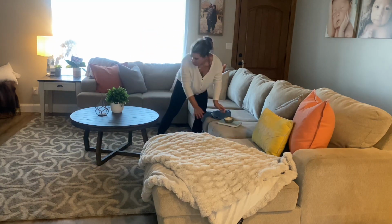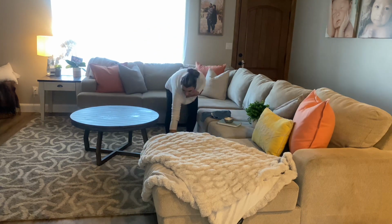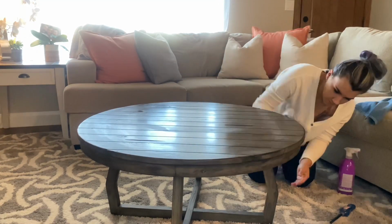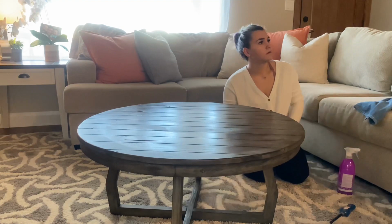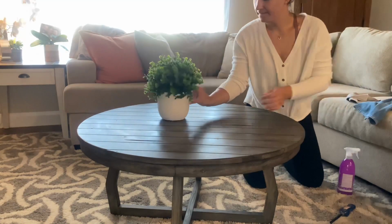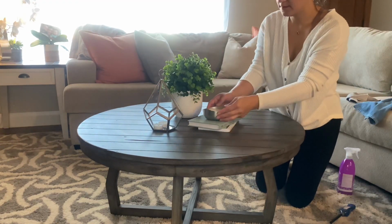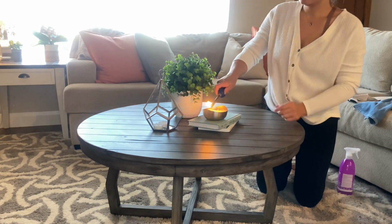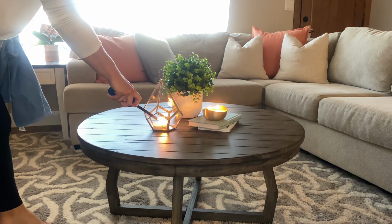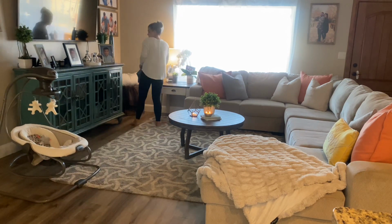I've actually gotten a few comments about my sectional couch, and I got it off of the Facebook Marketplace. I got it practically brand new, and it did come with a ginormous ottoman, but I put that away in the garage and opted for this coffee table. Just more room and more elegant looking. Pretty much everything in my main living area is from the Marketplace: the coffee table, the end table, my TV console, and my dining room table.